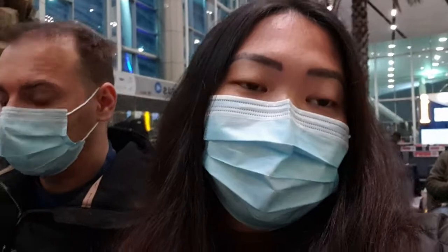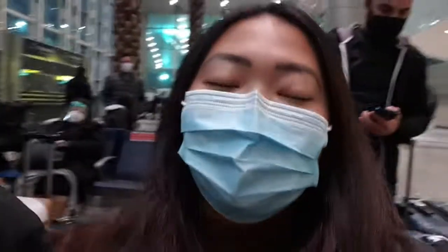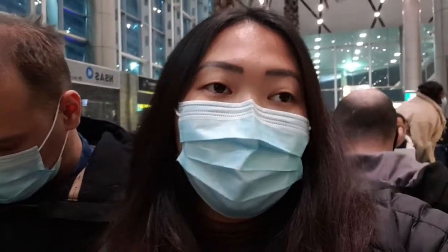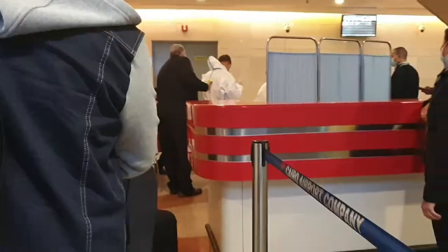I think the doctor, or the person that is authorized to do the test, is here already, and people are starting to pile up. Lots of people. Social distancing is not really a thing here in Egypt, so just be careful or be mindful if you're traveling here. We are on the queue already. This is the red counter, so we're on queue. Hopefully it goes smoothly.